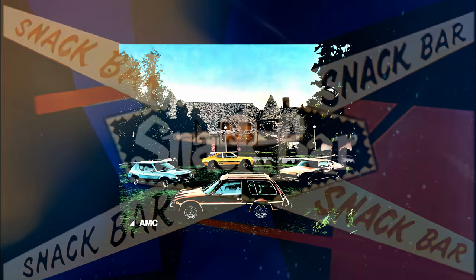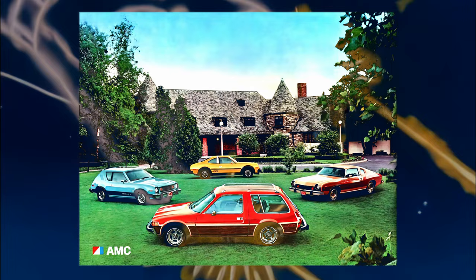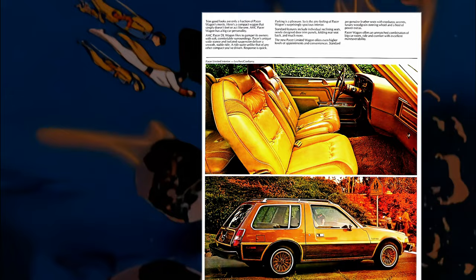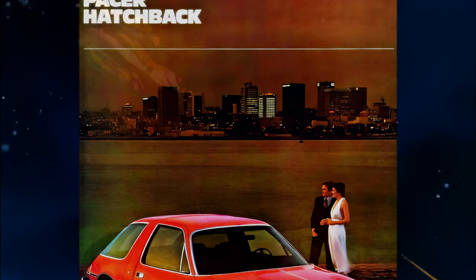AMC for 1979 was lean and mean, offering only the products its loyal fans demanded. Fortunately for Pacer, life would go on for another couple of seasons. Interior accoutrements were more luxurious than ever, as Pacer had been given many upgrades in an effort to promote its existence. Brochure images reflected this, featuring Pacer in glamorous settings with beautiful people.